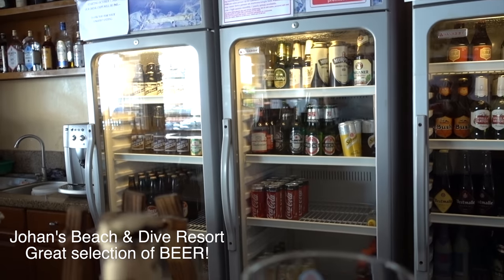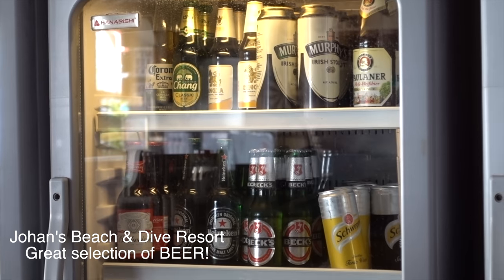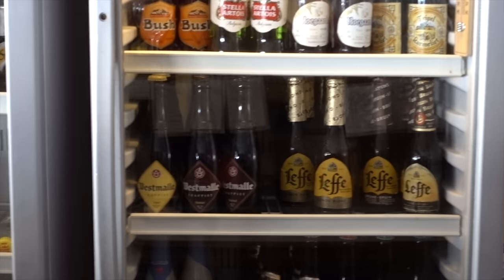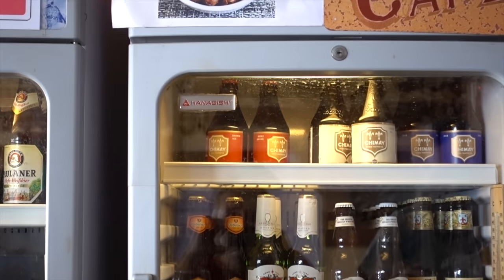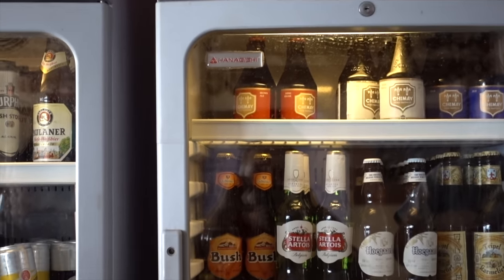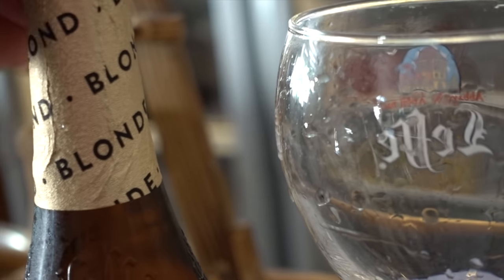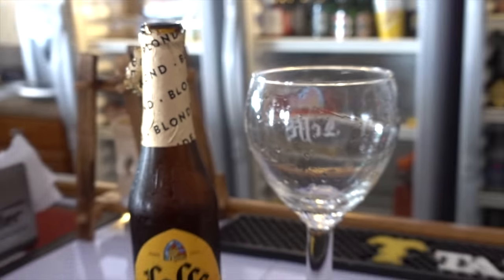Folks, I had no idea over here at Johan's, they have such a selection of beer. I'm talking Singha, Chang, Murphy's, Paulaner, Budweiser, Beck's, Leffe Blanc, Hoegaarden, Stella Artois. What is that, Busch? Got all kinds of beers here, and I had no idea. But I'm starting out with this Leffe Blanc, and I am excited as can be about this Leffe Blanc.